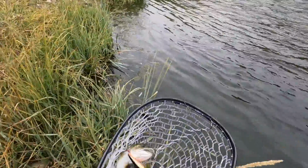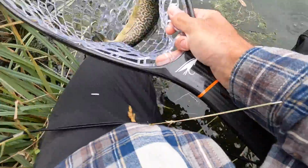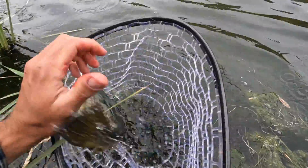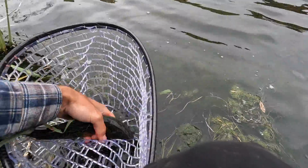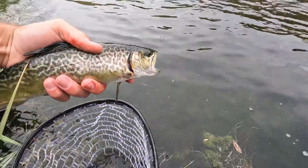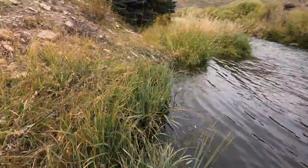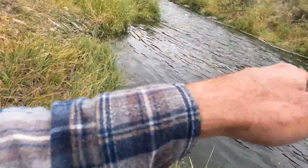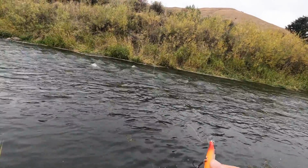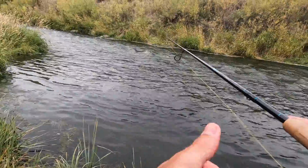Oh my gosh. This is my new favorite place in the world. Just a little tiger trout, like a 12-incher. Got some beautiful colors. Release him. Ah, that was sick. What the heck else is in here? Tigers, some type of cutthroat, musky, rainbows, brown trout.